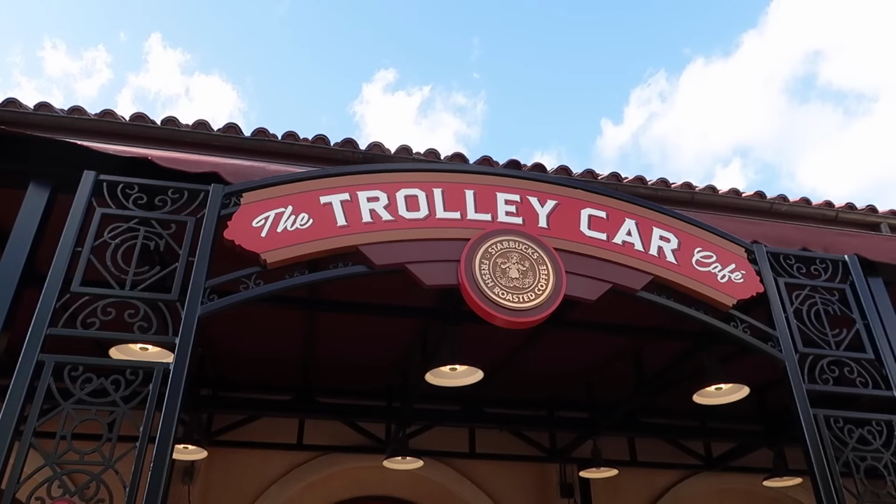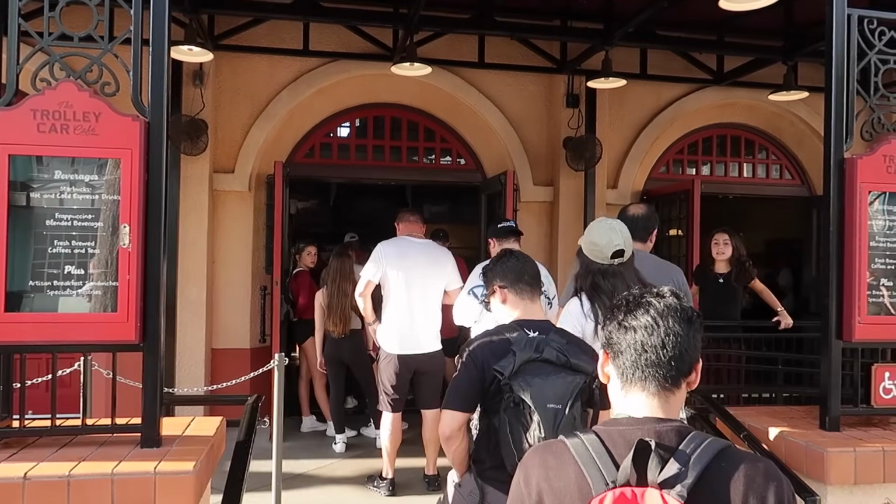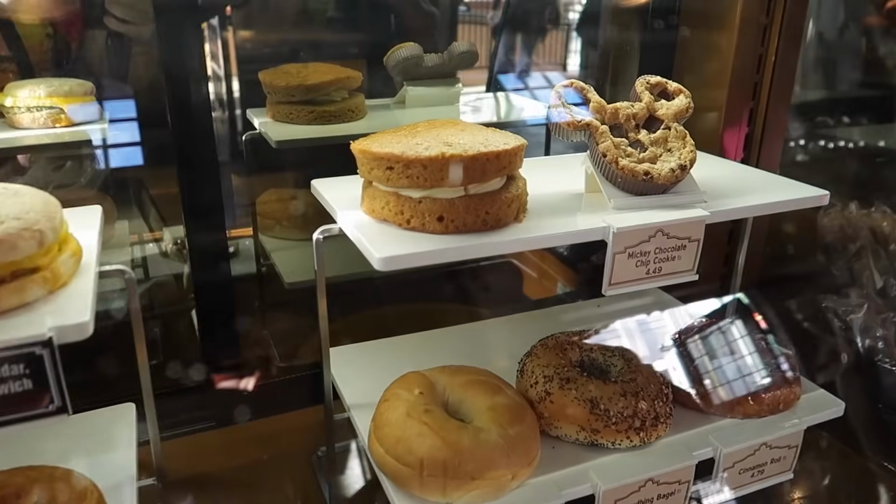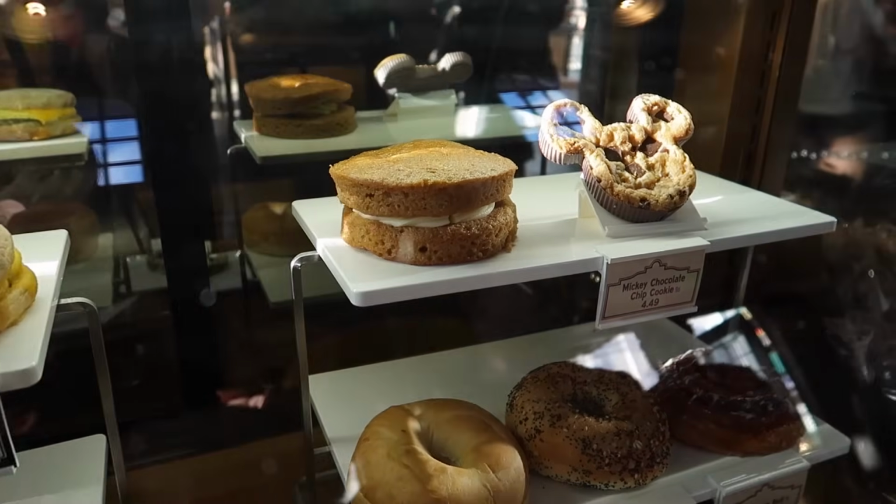But yeah, Lunchbox Tart makes the list, and we still have a little bit more to eat. We're almost halfway to our $50. For our next snack, we're heading back to the front of the park where we are gonna brave the crowds at Starbucks, or Trolley Car Cafe as they call it here. The wait at Trolley Car Cafe is worth it for this snack though.